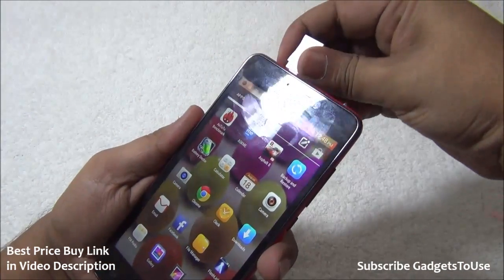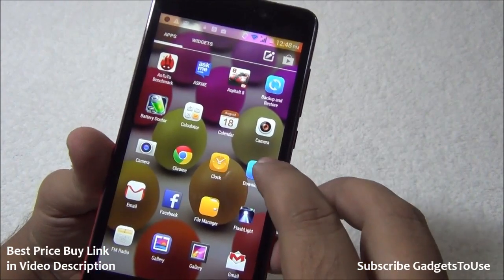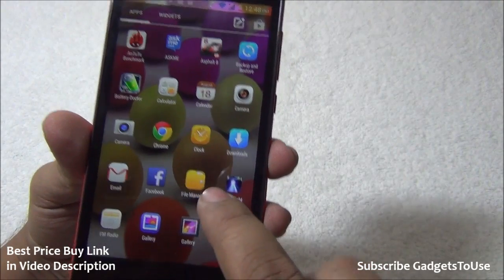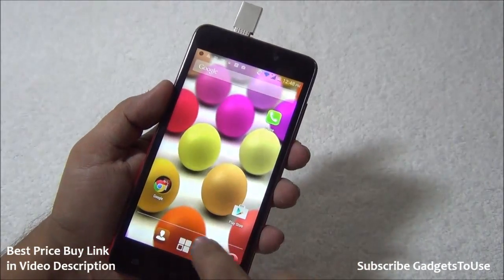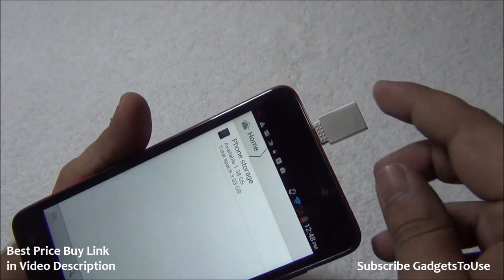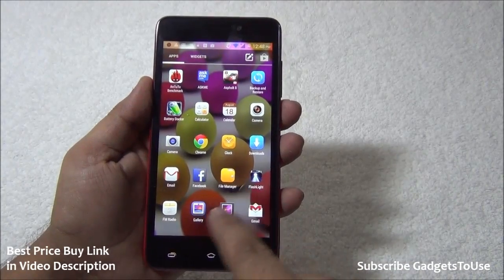These are all the applications which you will get pre-installed. You will get some additional applications like Ask Me and Battery Doctor, which will come pre-installed. You have an additional camera application as well, apart from the default Google camera application. You also have File Manager, and you can use it to browse the contents on your SD card which you would like to insert, but OTG is not supported. So even if you connect a flash drive, you will not be able to browse the contents of the flash drive using the File Explorer.